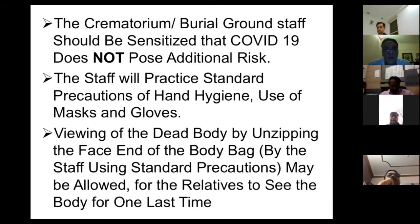Viewing of the dead body, by unzipping the face end of the body by the staff using standard precautions, can be allowed for relatives to see the body one last time. If there is a zipped polythene cover, you can just unzip it and allow the relatives to see the body without touching it.